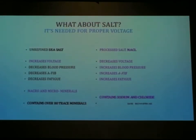What about salt? Is salt bad for you? It depends on what kind of salt you use. Refined salt is not good for you because it drives up sodium levels. And then sodium levels drive water levels incorrectly, and it can cause high blood pressure. So processed salt, sodium chloride, decreases voltage, increases blood pressure, increases AFib, increases fatigue. It contains sodium chloride, that's it.